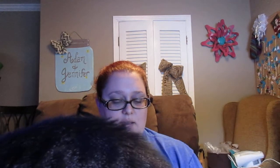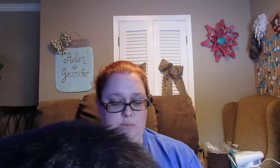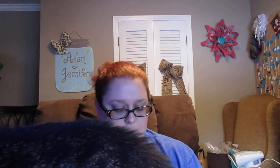We've got, I don't know about calling these skeins because they're like, I don't know. But this is a Debbie Bliss Rialto DK print, and it's extra fine merino wool superwash. And this one does not have a color name on it. And it doesn't have a color number either.